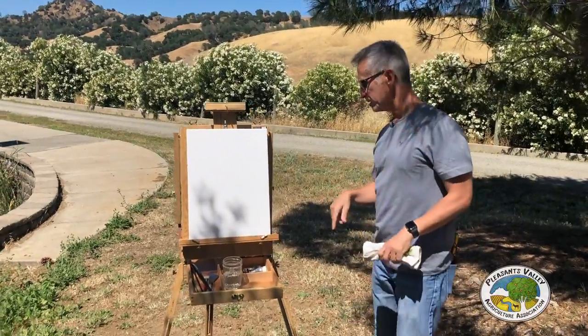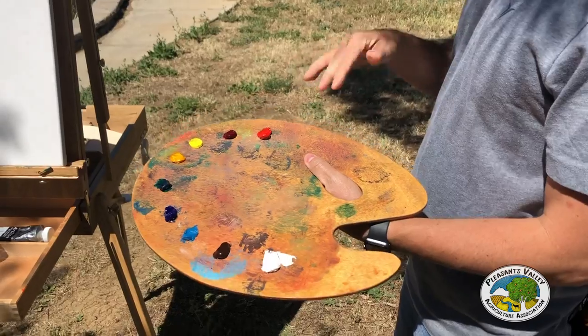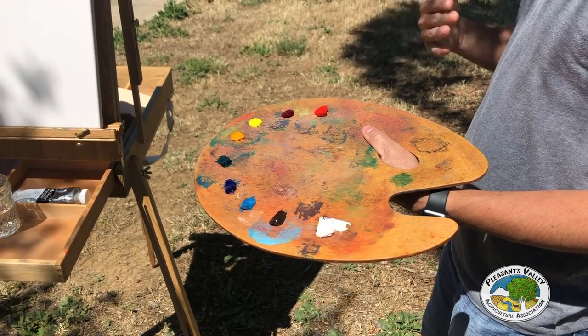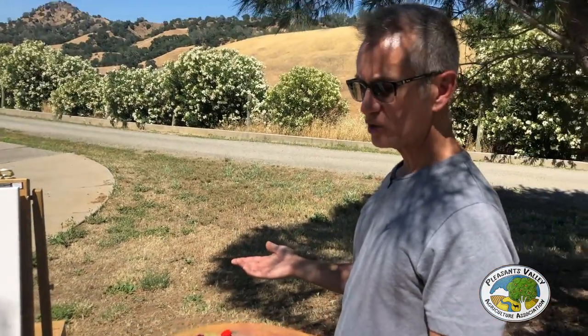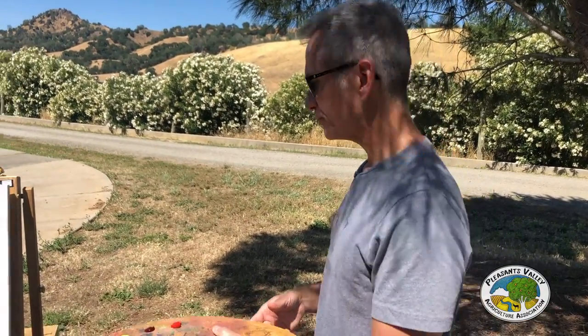So let's take a look here. So I have palette, and we'll come around to make sure that you're stocked up with all your paints and everything that you need. And if you want to just quietly paint by yourself and relax, then you can do that. We'll come and check on you. And if you want some advice or some instruction, then we make our rounds and make sure that we get all your questions answered.